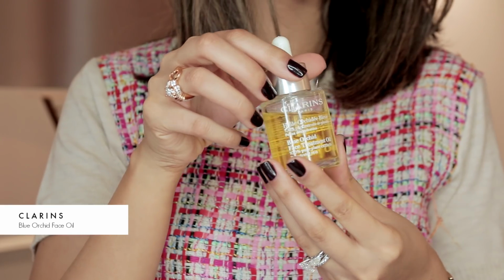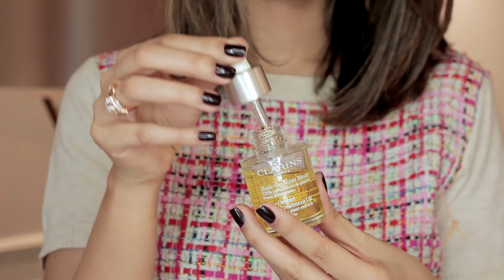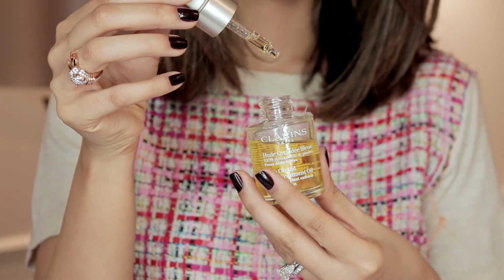Another skincare product, which I think I actually mentioned in my 2017 favorites, but it's still just so high up for me, it's the Clarins Blue Orchid Oil. I've spoken about this one a million times, so I'm not going to ramble on about it too much, but it's a face treatment oil. It's made specifically for dehydrated skin, and I actually have combination skin.